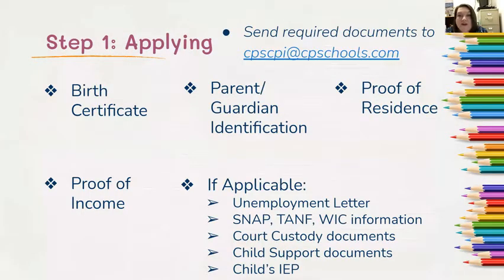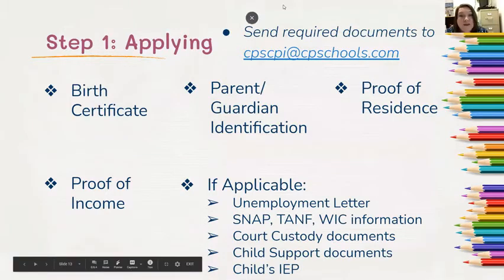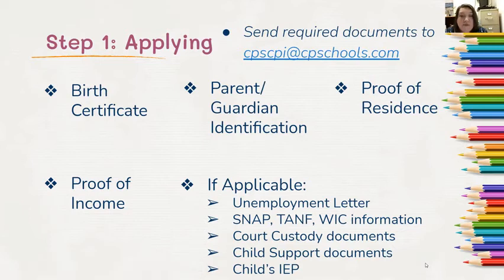These are the required documents that need to be submitted electronically when you submit your application. You can scan the documents or take a picture of them and send them through your email. We're going to need the child's birth certificate, identification of the parent or guardian, and proof of residence. For proof of residence, it can be a power bill, water bill, or gas bill. If you do not have any of these utility bills in your name, please reach out to the CPI department so we can give you guidance on how best to support your individual circumstance.